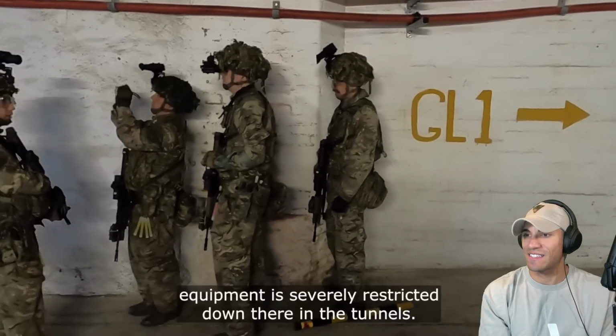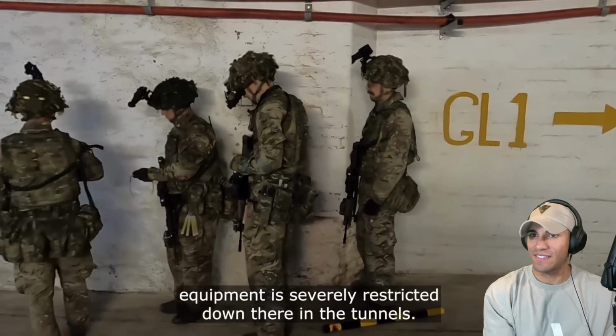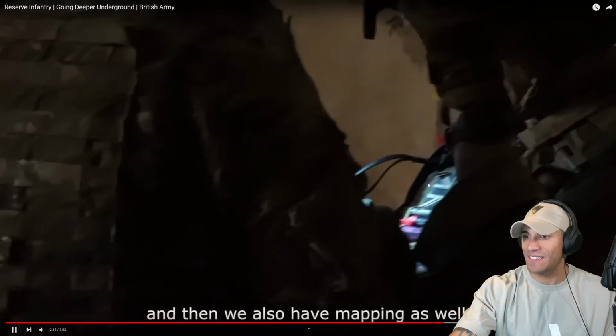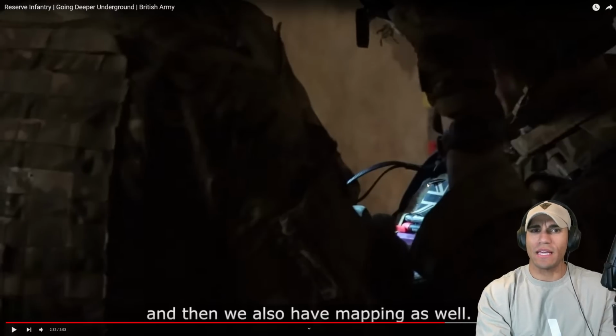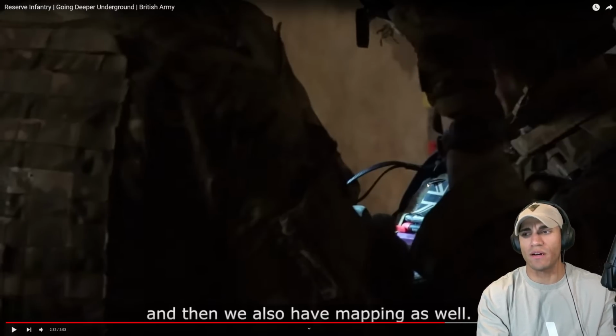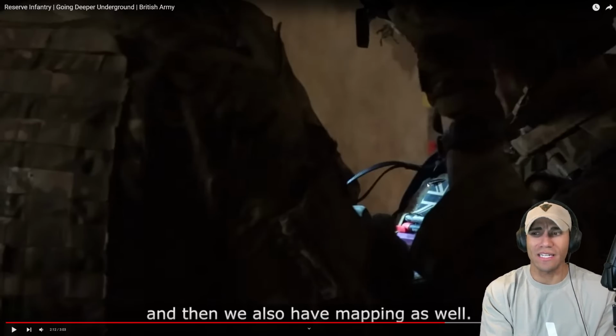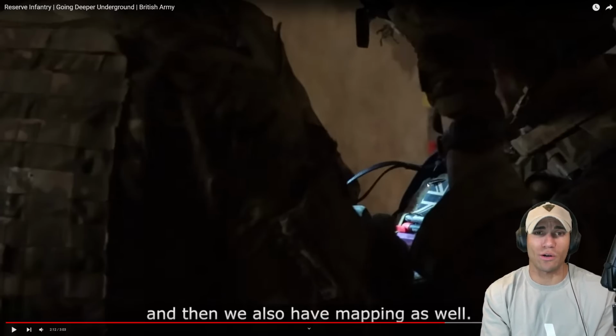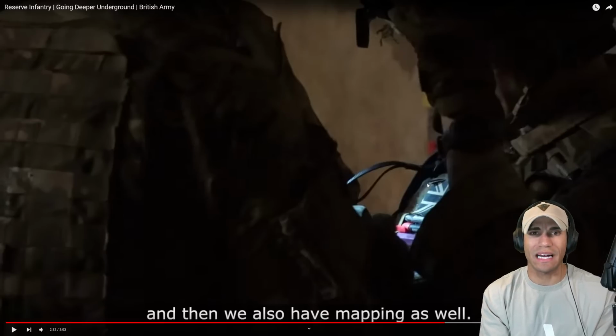A lot of our communications equipment is severely restricted down there in the tunnels, so a lot of the messages get passed on via voice. Something that made it difficult for us was that we were wearing gas masks the entire time we were in there, because again, air quality is something you want to be cognizant of. A gas mask is definitely something you might have to use, especially in a subterranean environment. Depending on what it's used for, the air quality might be even more degraded.